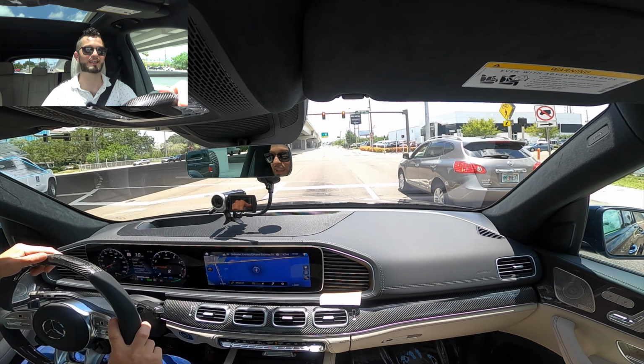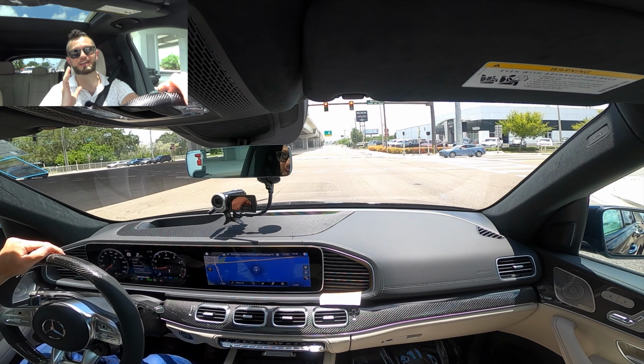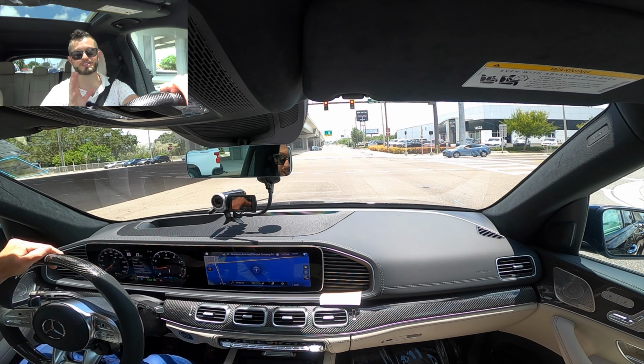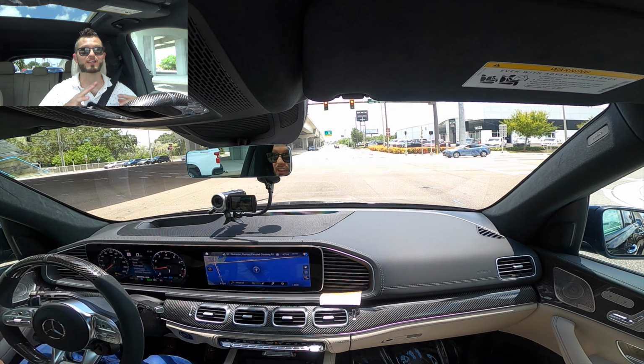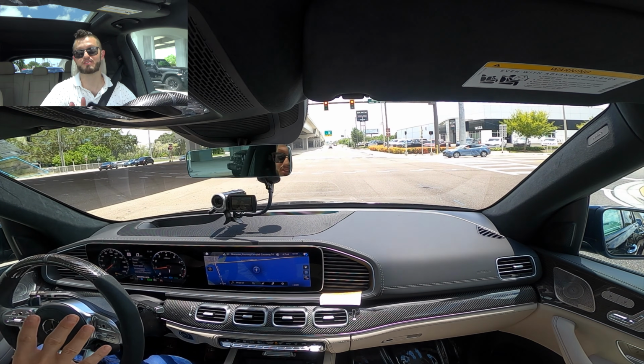The 3 things that I like about it, I mean, I'm not trying to sound like a broken record, but: bi-turbo V8, 4.0 liter, with over 600 horsepower. The price tag to this, the savings, what you're getting as an all-round package, unbelievable. And we're just gonna leave it as one.